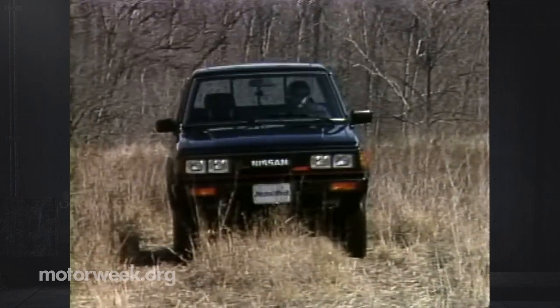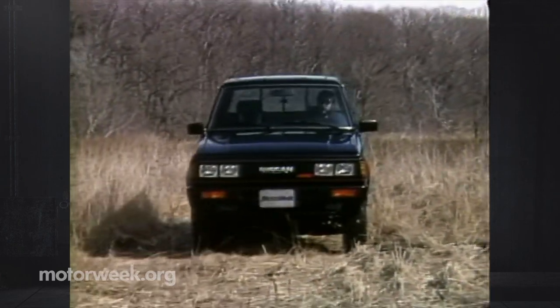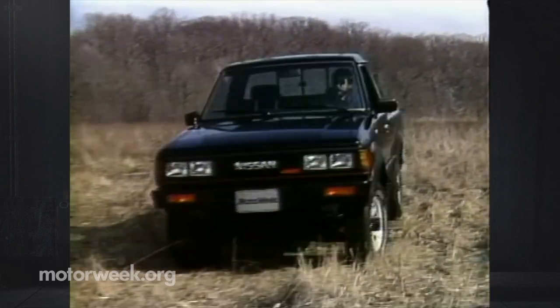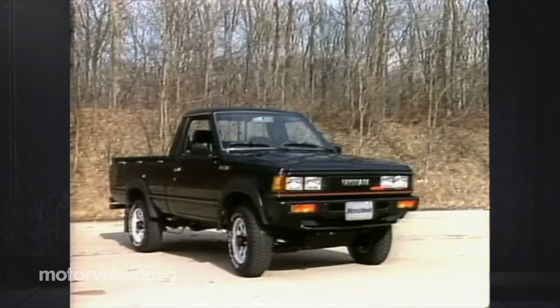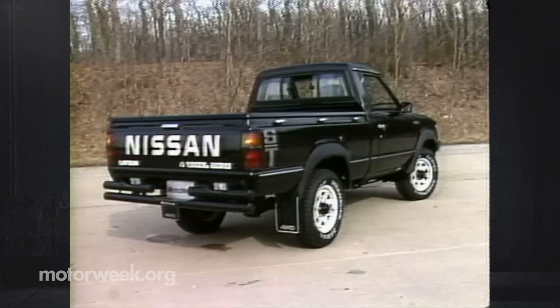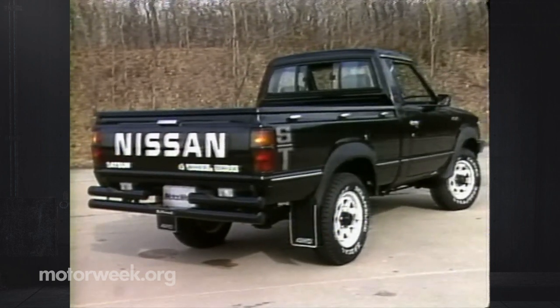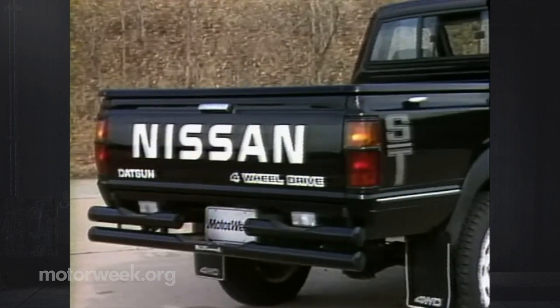And price? Well, bottom line, Tennessee-made Nissan pickups start at $6,000, with the four-wheel drive version starting at just under $9,000. Overall, we think the solid nature of this year's homemade Nissan Datsun pickups is a big improvement over last year's imported truck. Just goes to show you again how well a good design can turn out when it's put in the hands of a dedicated American workforce.